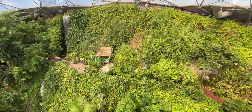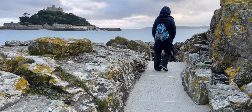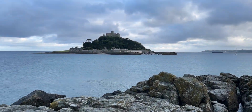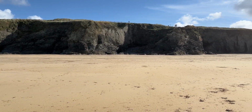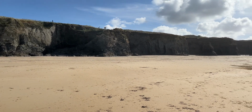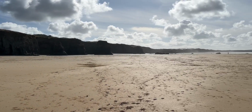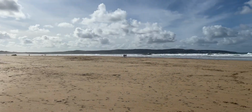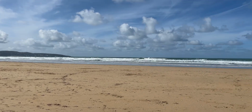From there, I went camping next to St. Michael's Mount, a small tidal island located off the coast of Marazion, and for my final destination, I was camping at Gwithian Beach, a stunning sandy beach located on the north coast of Cornwall. It is part of St. Ives Bay and is well known for its golden sands, excellent surfing conditions, and beautiful coastal scenery.